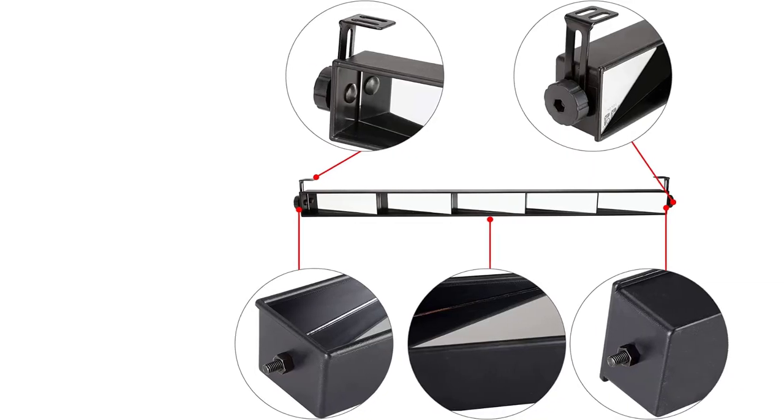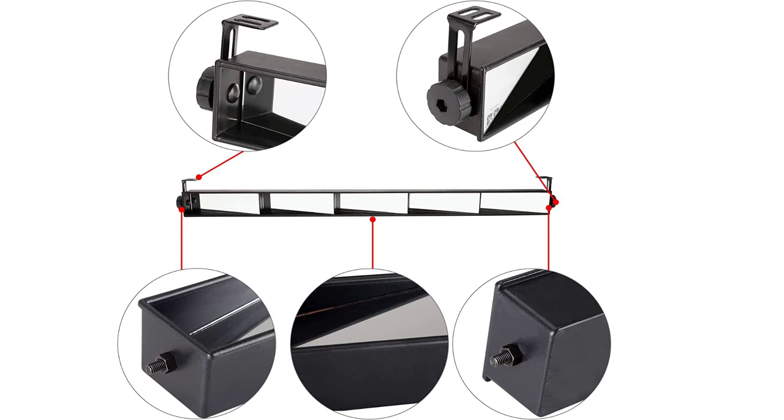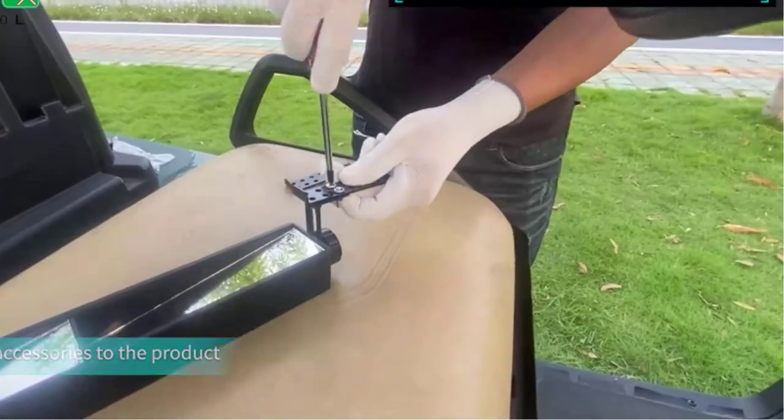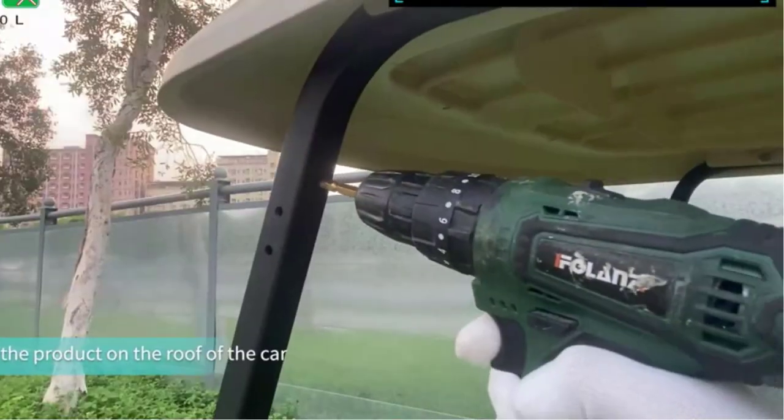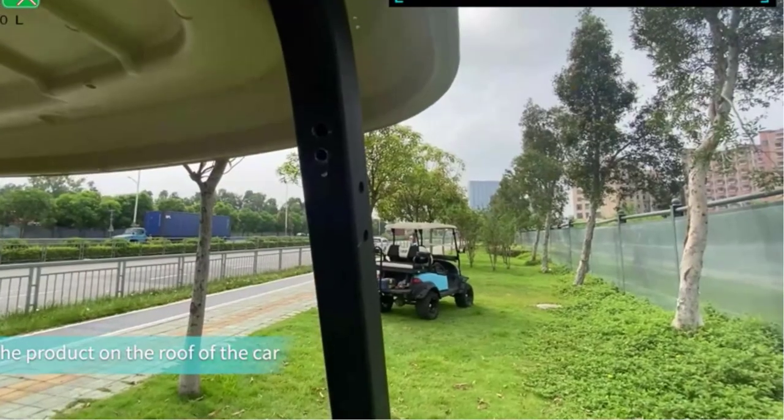In summary, the Universal Interior Rear View 5-panel mirror is a versatile and durable accessory suitable for use with golf carts, sedans, SUVs, vans, and trucks. It offers drivers a safer and more comprehensive view while driving.